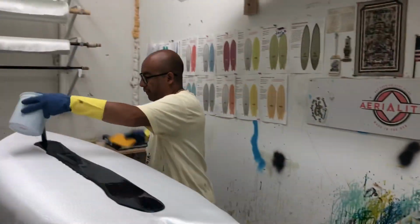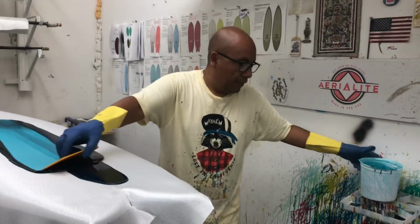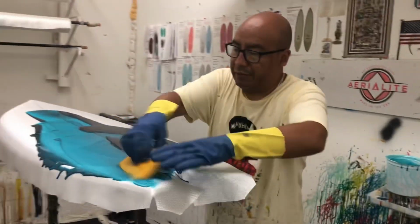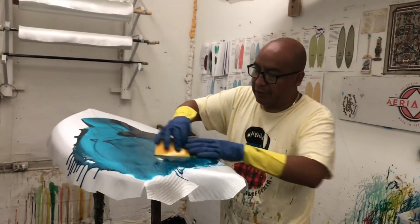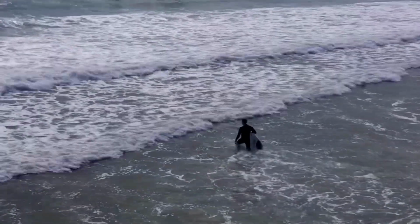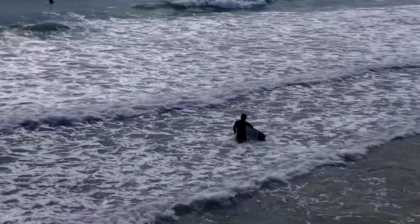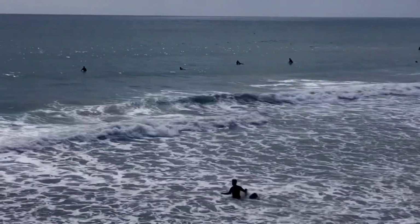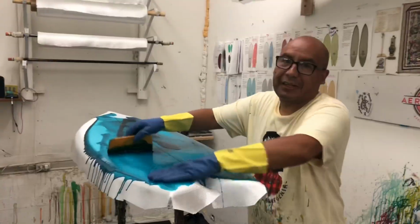What is your favorite part about making a surfboard? My favorite part is seeing the customer receiving their boards and the smile, the feeling that they get when they see a beautiful product in their hands, and how much fun they're going to have surfing at the beach.